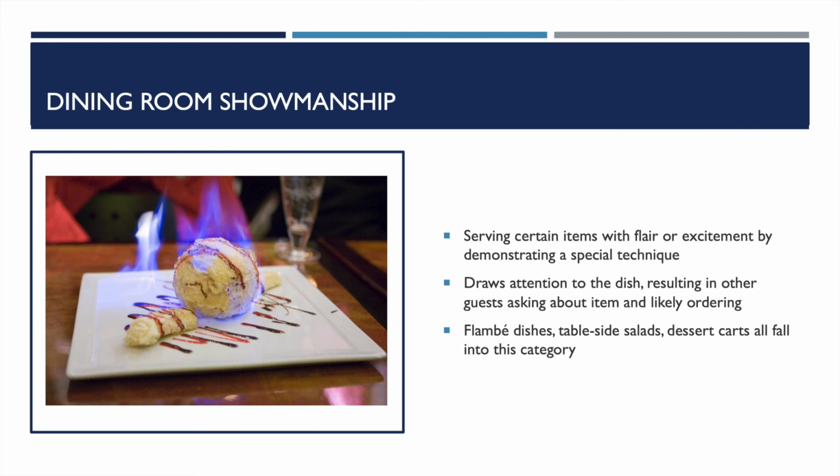Dining room showmanship, serving certain items with flair or excitement by demonstrating a special technique. I think we talked about this with French service and the flambe cart, okay? But really, you don't need a flambe cart or even a tableside prep station to do tableside showmanship. This could be as simple as bringing out an entree that needs a broth and pouring the broth into the bowl tableside, or doing some kind of garnish tableside.